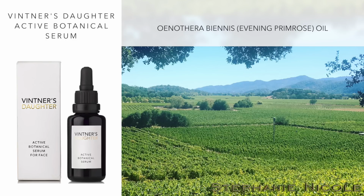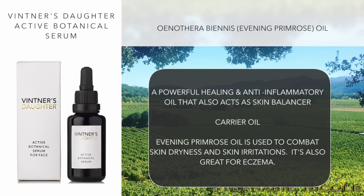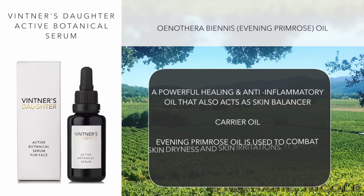Next is evening primrose. This is a powerful healing and anti-inflammatory oil. It also acts as a skin balancer. This too is a carrier oil. Evening primrose is used to combat skin dryness and skin irritation. It's also great for eczema.